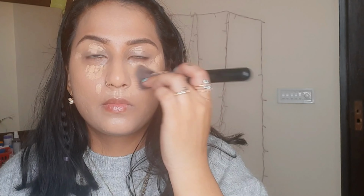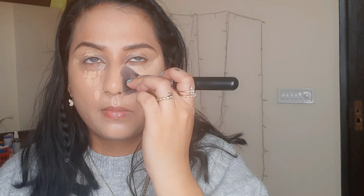I'm using the Too Faced Born This Way concealer. This is in the shade Golden Beige, I believe, and this is the perfect shade for me, and it's very creamy and very high coverage. So I'm using a big blending brush to apply this.